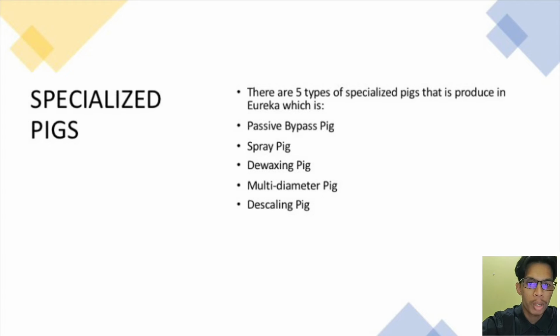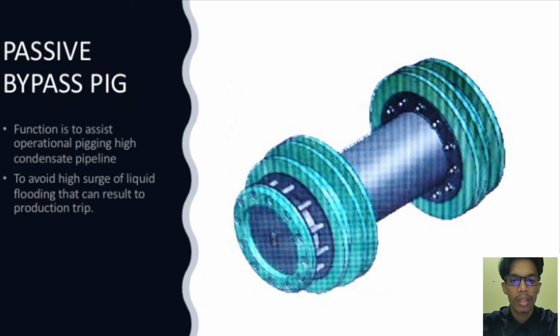Next, we will jump on to 5 types of specialized pigs that are produced here in Eureka. The first type of specialized pig is the passive bypass pig. It is used to assist operational pigging in high condensate pipelines. This is to avoid a high surge of liquid flooding, which can result in a production trip.